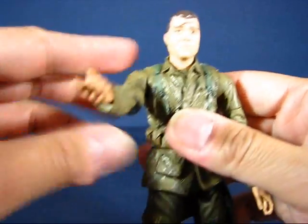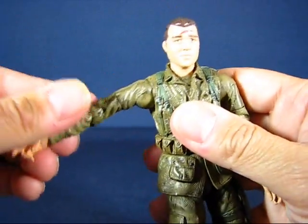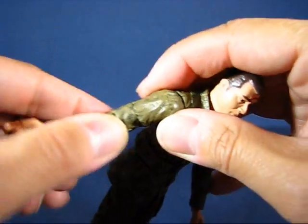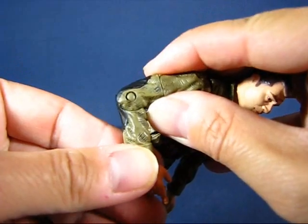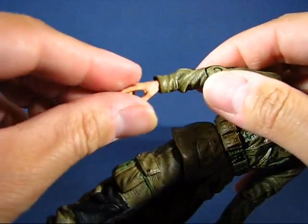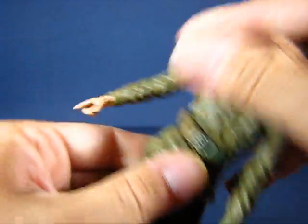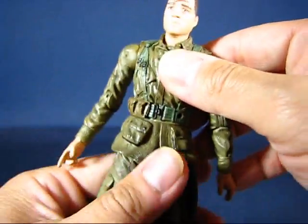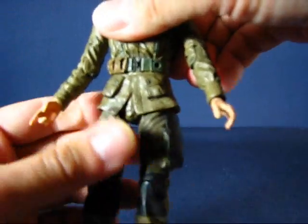The arms do go all the way around, and they do go out and in. The biceps swivel all the way around. Single joint at the elbow, and a swivel at the wrist. There is no torso articulation, but there is waist articulation, which is very tight. It can go all the way around here.